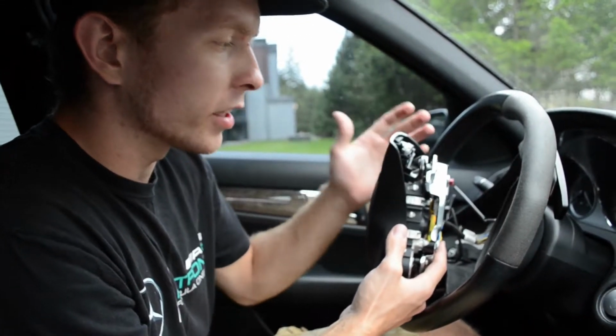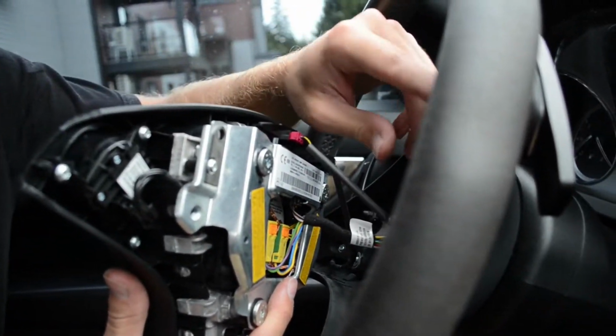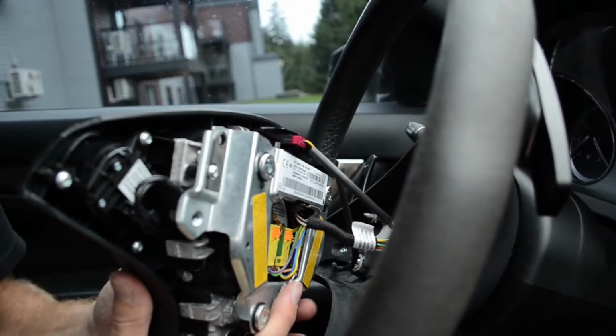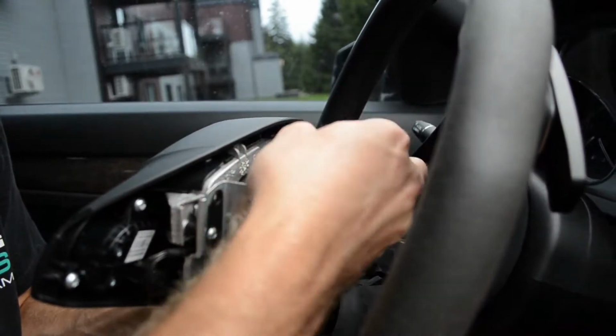Now we have a lot going on here, much more complicated than your normal airbag on most older vehicles, but it's very simple. Basically what's going on here is 2 clips at the top. They're both for your paddle shifters. So what you're going to do is grab those, pull straight out, and they just unclip like that. Repeat that on both sides.